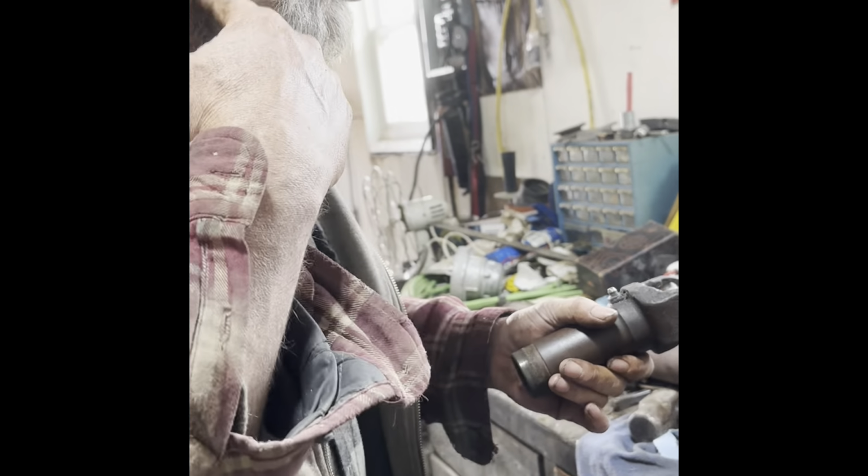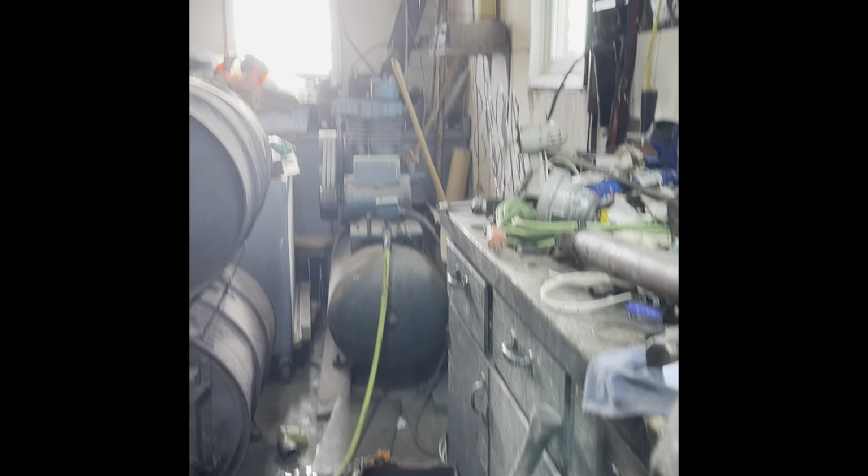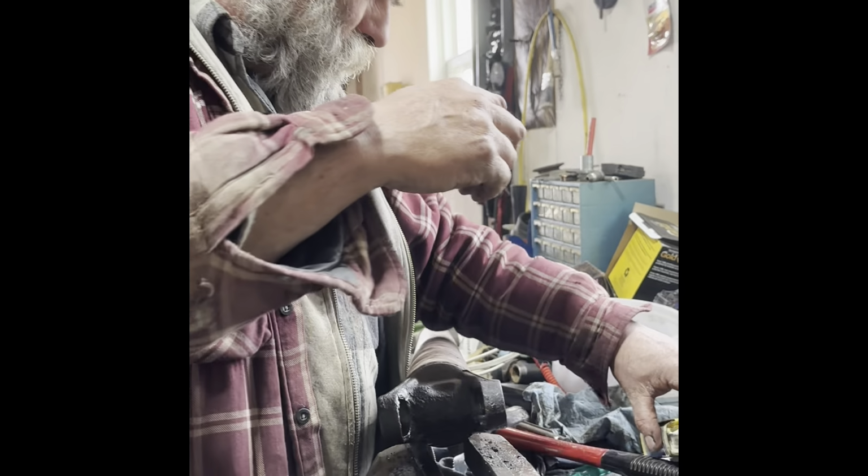By golly, this is looking pretty good. All right, now we gotta find that U-joint that he set out for us. Here. Pretty much all these old Fords take the same U-joint.